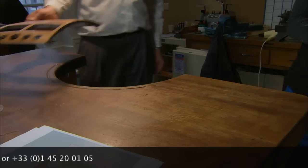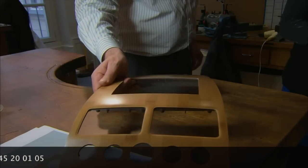We dismantled an Aston Martin. This is something absolutely huge. We worked on it for 6 months.